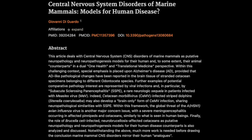Exactly. DeGuardo really stresses the need for more in-depth research. We need to look at the genetics, the biomolecules, the phenotypes. We need to dig deep before we can definitively say a marine mammal disorder is mirroring a human one. So it's more about finding clues, potential pathways for research, than making those direct one-to-one correlations.